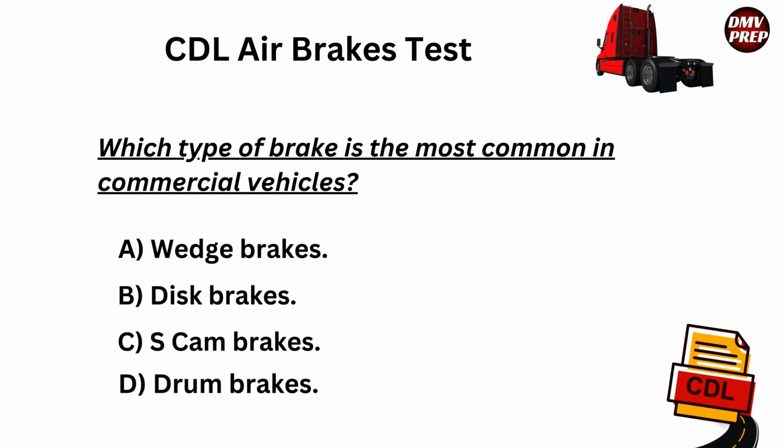Which type of brake is the most common in commercial vehicles? A. Wedge brakes. B. Disc brakes. C. S-cam brakes. D. Drum brakes. The correct answer is C. S-cam brakes.